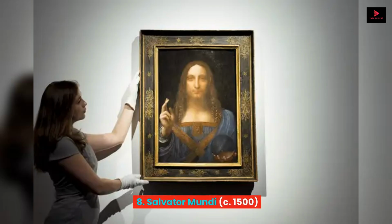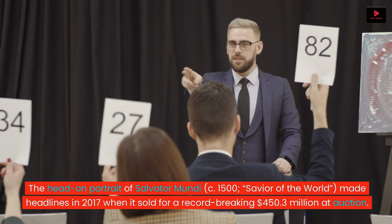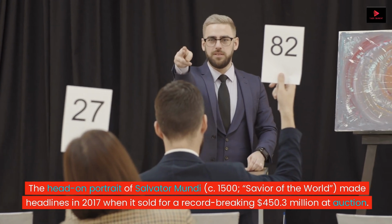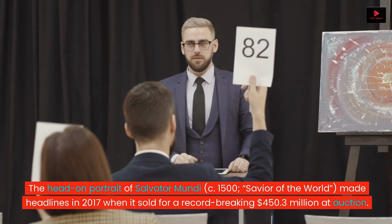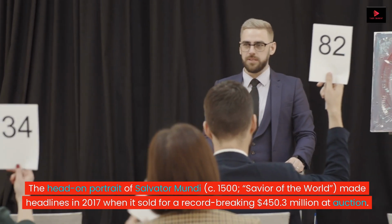8. Salvator Mundi, circa 1500. The head-on portrait of Salvator Mundi, circa 1500, Savior of the World, made headlines in 2017 when it sold for a record-breaking $450.3 million at auction.